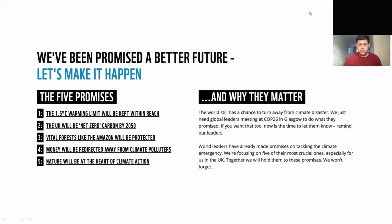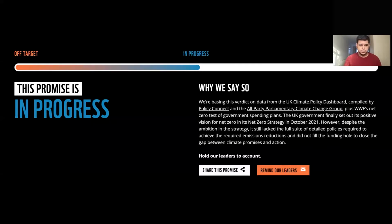One of the 5 climate promises the WWF are tracking against the UK government is that the UK will be net zero emissions by 2050, which means reducing emissions as much as possible and ensuring any remaining emissions are cancelled out by effective nature-based carbon capture. This promise is currently in progress.